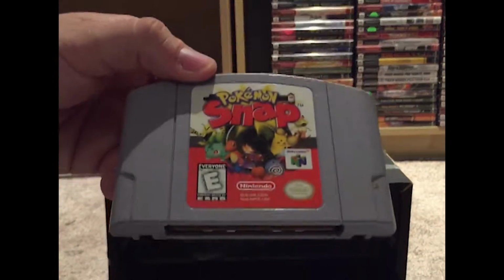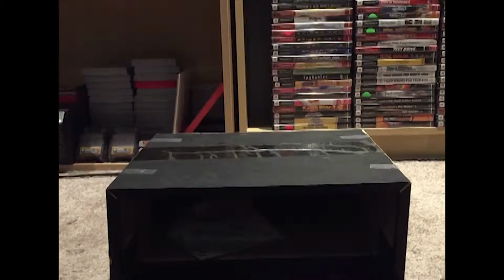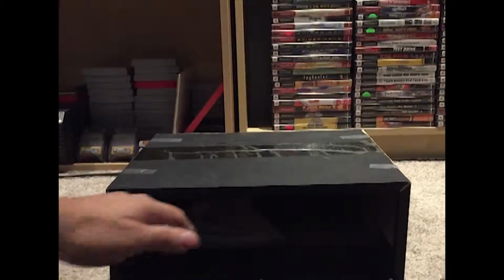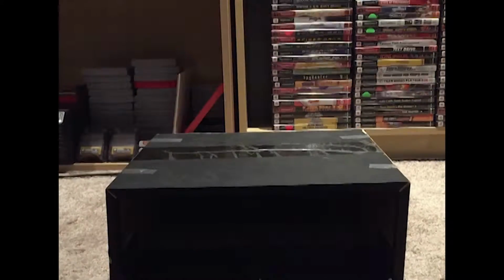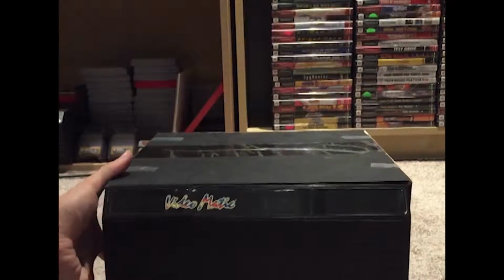Pokemon Snap. Have it. Get to trade it. That's pretty cool. And now here come the games that were worth it. In addition to all that, I have the system, I'm sorry, the case, and actually a Nintendo 64 instruction booklet. Pretty cool. With the case, now I have two cases for my games.